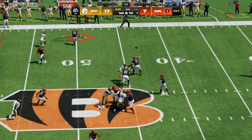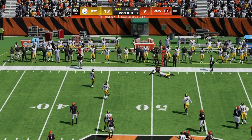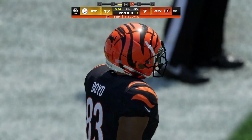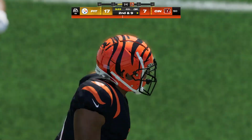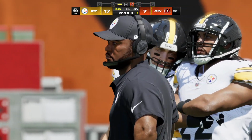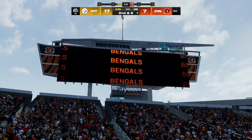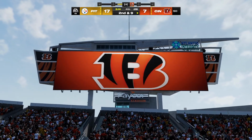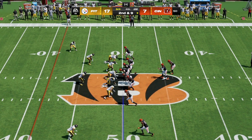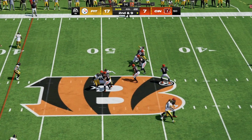On 1st and 10, Joe Burrow. He gets this one to Boyd. And just 1 yard here from the 49 to the 50. One thing I think that's safe to say defensively, the tackling's been really good. And because of that, it's been very, very hard for them to move the ball because you're not getting the benefits of run after catch. They're tackling them almost on the spot. That means you have to run extra plays, harder to move it.